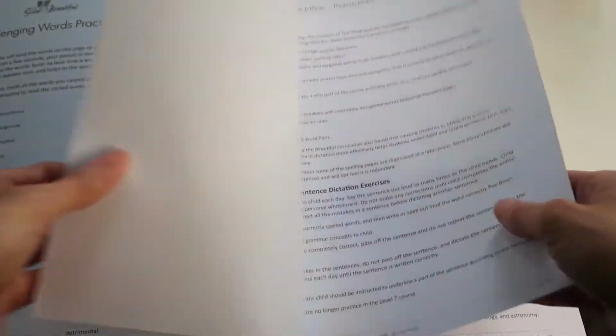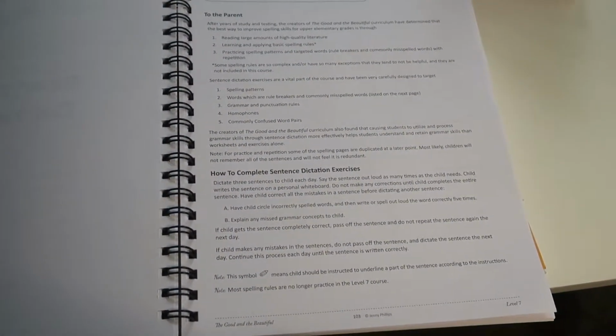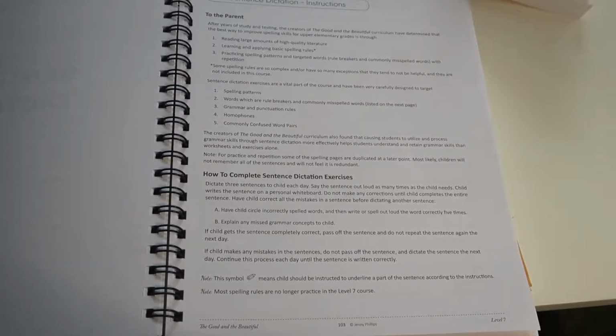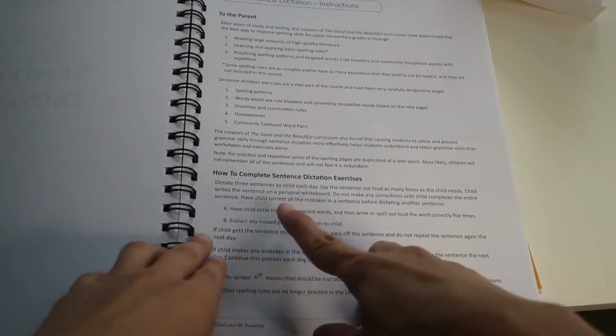And then you have your sentence dictation. So this helps with grammar and spelling. So for this, you have the child circle incorrectly. So you read it, you dictate 3 sentences to the child a day. You say the sentence out loud as many times as the child needs. The child writes the sentence on a personal whiteboard, or my daughter does it on a sheet of paper or notebook. It says do not make any corrections until the child completes the entire sentence. Have the child correct all the mistakes in the sentence before dictating another sentence.